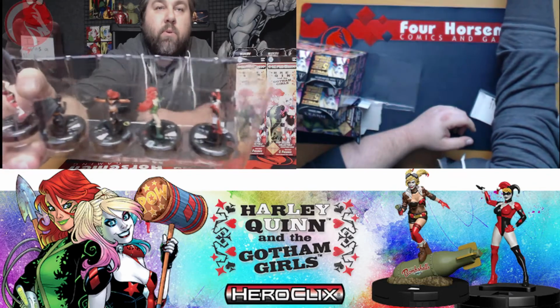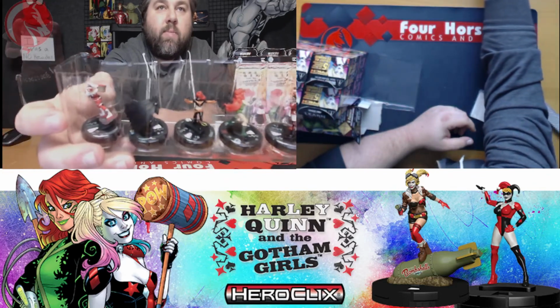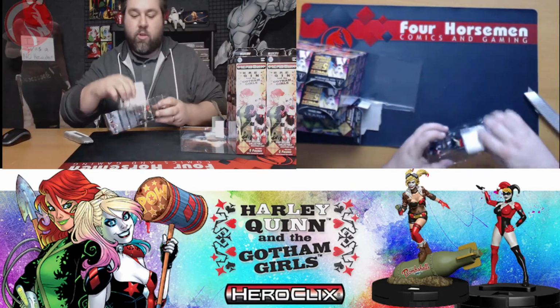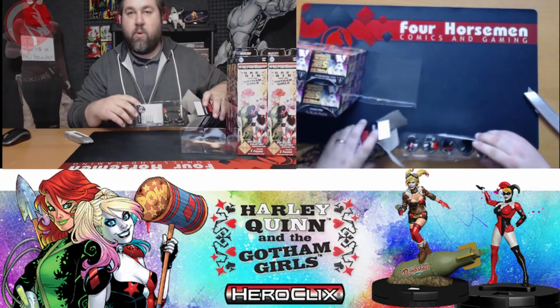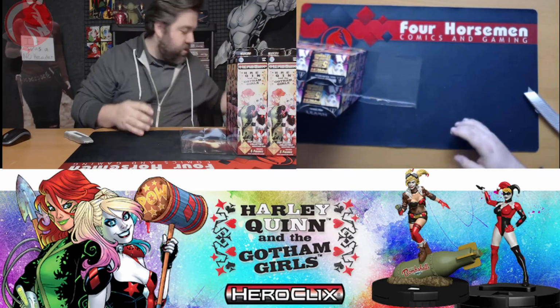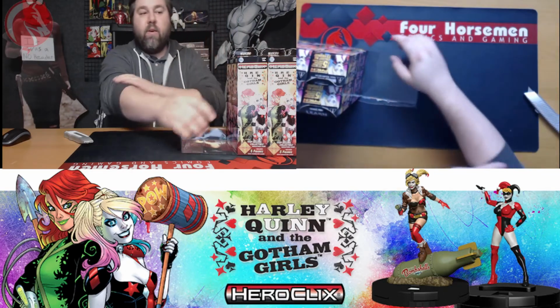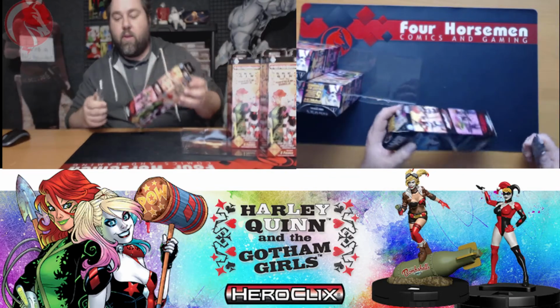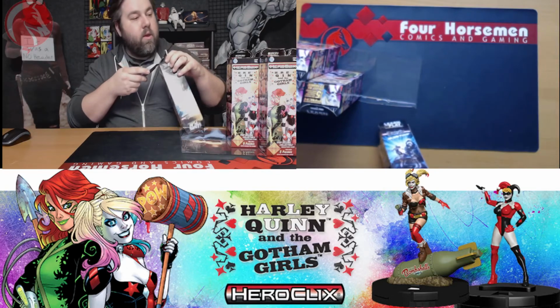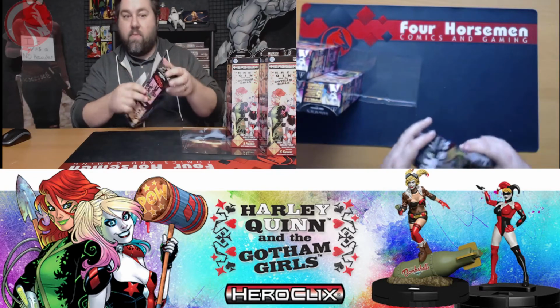Typically in a HeroClix booster, you'll find 2 commons, 2 uncommons, and 1 rare. Now, if you're going to get a super rare, it'll usually be substituted in for that rare. Sometimes you'll get a rare and a super rare. So standard booster allotment is 2 uncommons, 2 commons, and a rare. And if you're lucky, you'll pull a super rare. We haven't quite seen one yet, and we're approaching the halfway mark of this brick.